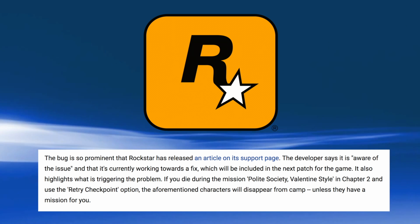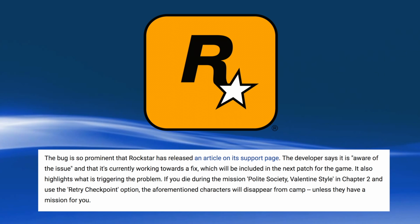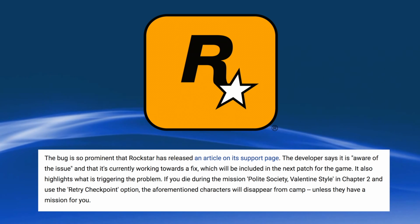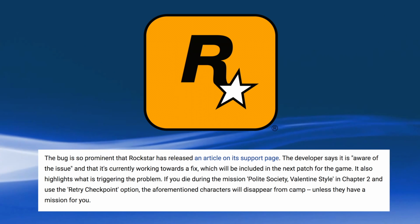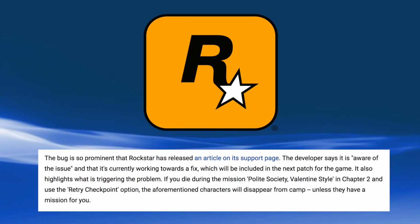It also highlights what is triggering the problem. If you die during the mission Polite Society, Valentine Style in Chapter 2 and use the retry checkpoint option, the aforementioned characters will disappear from camp unless they have a mission for you. And the main members of the game were John, Abigail, Jack, and Sadie.